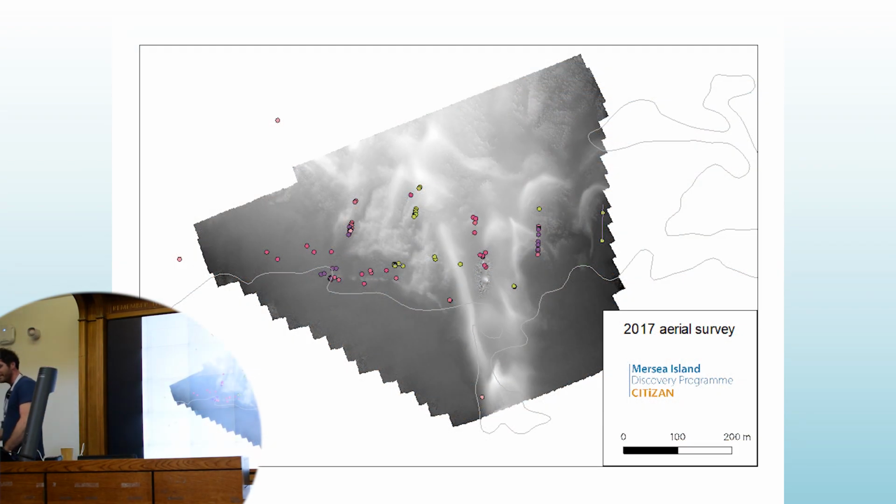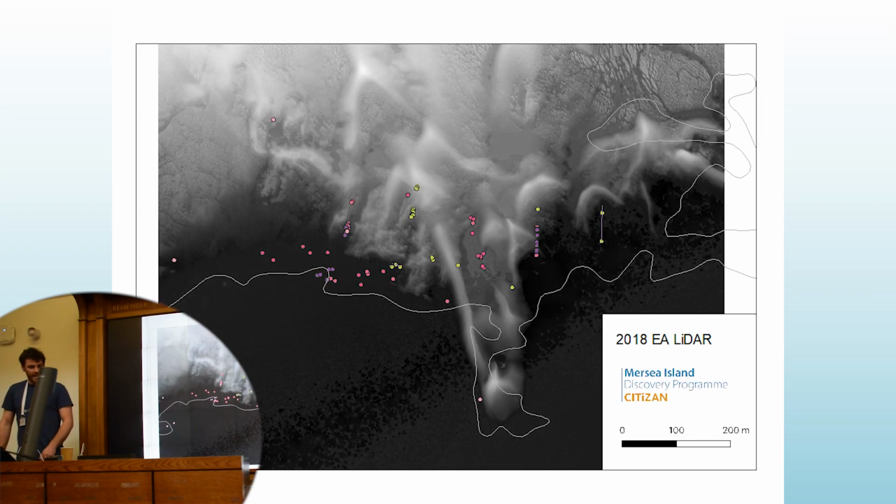So one of the points of the project that we've been looking at is to use archaeology as a proxy for measuring climate change, in particular sea level change and rates of erosion. I've finally got my brain around software that helps us to do this, and I'm going to try to show you. This is an aerial survey that was produced by one of our volunteers in 2017, with various points representing all the different dates of survey and all the different features that we have in that area. This is the Environment Agency's LiDAR taken from 2018.